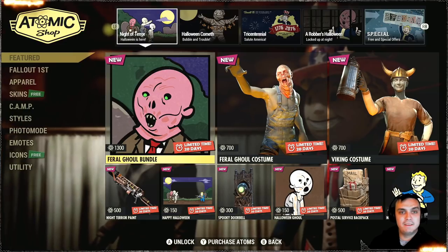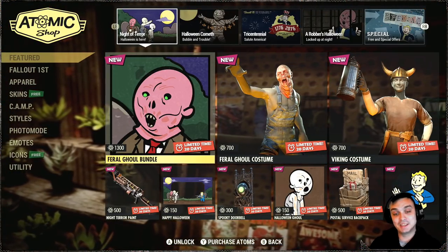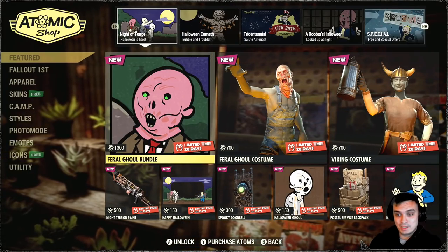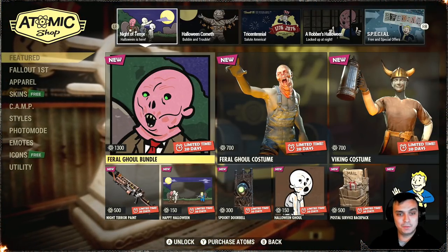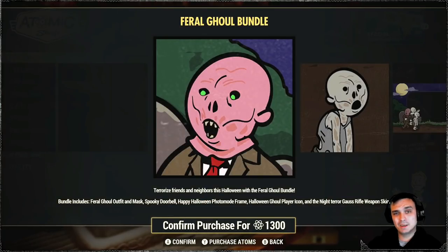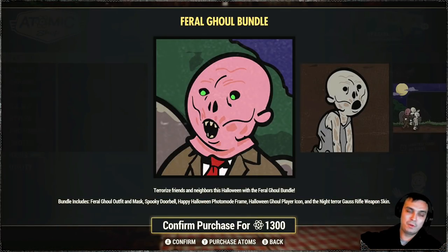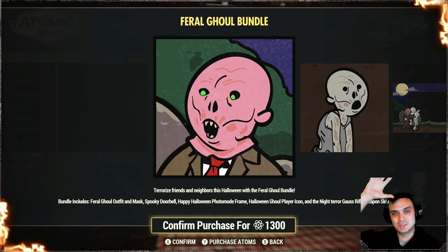The Night of Terror, Halloween is here section. That's the new section for today. And oh my god, we got a whole bunch of stuff over here. I don't even know where to start. But anyway, we're gonna start with the bundle. We got all these cool bundles, including the old bundles, all these decorations for the Halloween stuff.